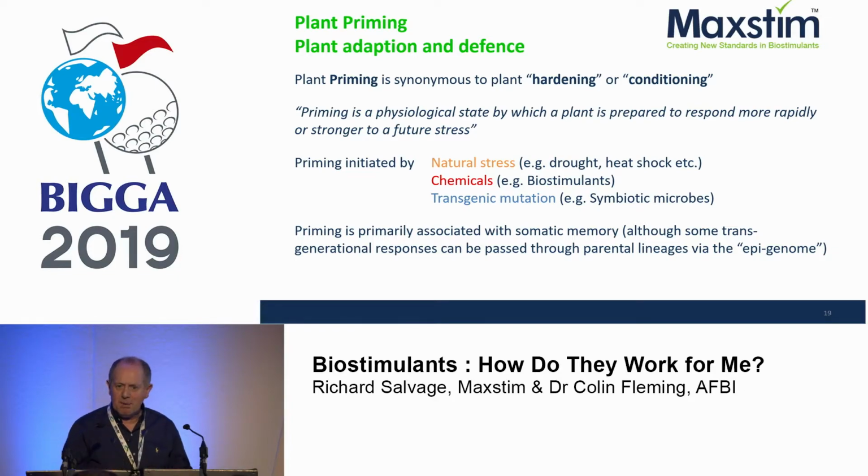So you're basically training the plant, or as another way of putting it, you're giving the plant a vaccination to cope with a stress later on in the future. And this priming or hardening can be produced by a natural stress such as drought or heat shock or cold. You can use chemicals, and that's where the biostimulants come in. Or you can use things like transgenic mutation, but that's really out of the remit of this particular talk. And priming really is a thing called somatic memory. So plants do have a memory, and priming is the basis of this.